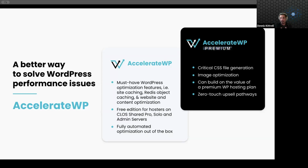There are several ways you can do that with the upsell flow. One is with an add-on, so you upcharge whatever monthly rate you want for Accelerate WordPress Premium, or you can just include premium features in a higher tier hosting package. So you have a WordPress Platinum hosting package. You include it in that, and then when your customers get advice for those premium features, they're given an opportunity to upgrade to that package to get access to those features.